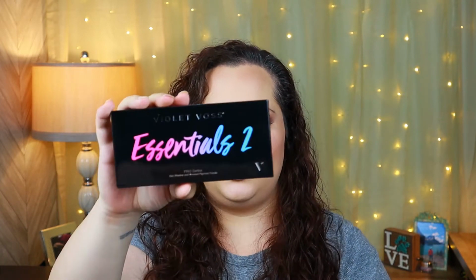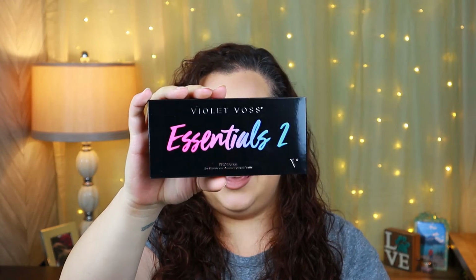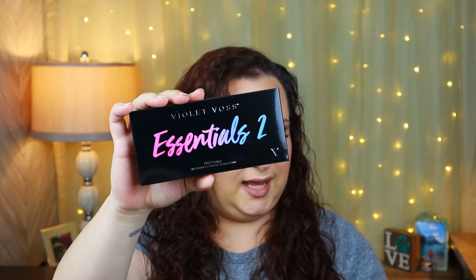Alright, last but not least, we have the Violet Voss Essentials 2 Eyeshadow Palette. This is super exciting. This is Essentials 2 Palette by Violet Voss. These 10 eyeshadow pans of pure bliss provide all the everyday hues you need to create your go-to soft glam, as well as vivid pops of color to liven up your look. This has an MSRP of $36. Let's open her up and take a look.